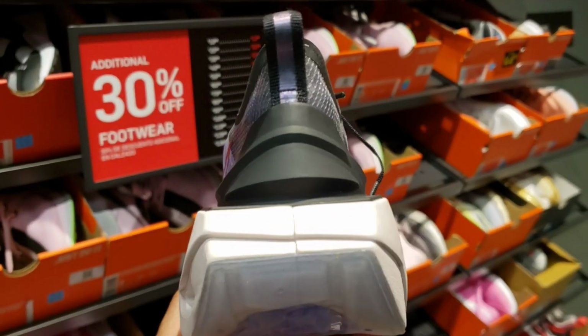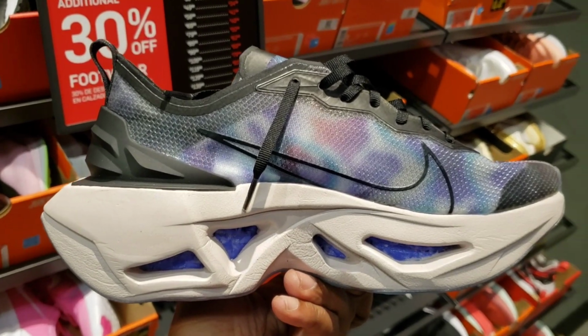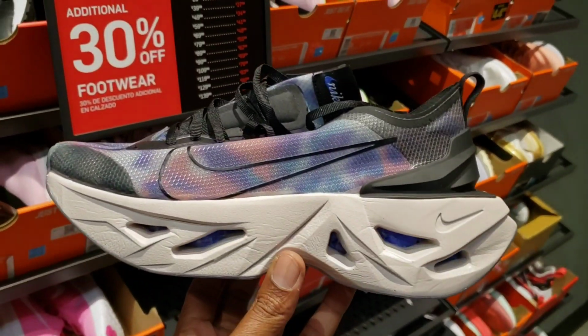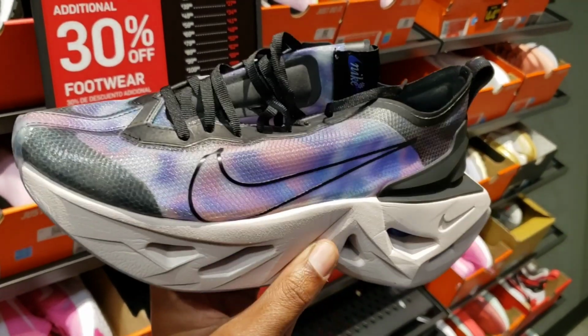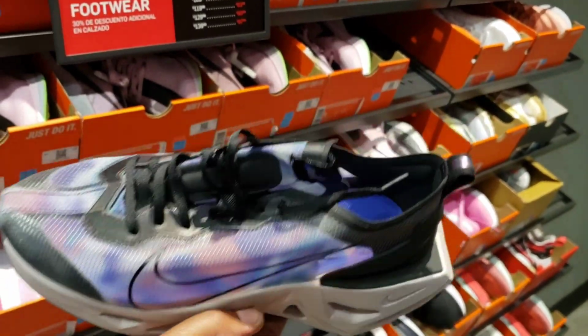If there's anybody out there who owns a pair of these, please give myself and other people feedback in the comment section below, because I do not know anything about these shoes besides they have a crazy thick outsole. Feel like that might be a dope shoe though. Let me know your thoughts and opinions and feedback down below.